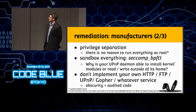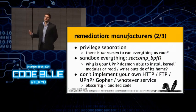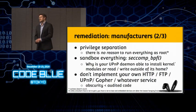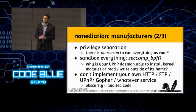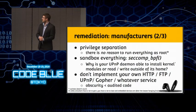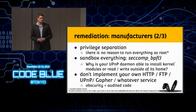Like we said before, there's no reason to run everything as root. Even with those command injection vulnerabilities, if that UPnP daemon was running as the user nobody, we probably wouldn't be able to do a whole lot, but it's running as root. As much as possible, sandbox things. Chrome does this. It's spreading to a lot of other programs. Adobe Reader does this, actually uses Chromium's sandbox to a certain extent. On Linux, this is implemented with seccomp BPF. On Windows, they don't actually have proper sandboxing. Some people might argue with me on that. They have integrity levels, which is close. And then on OS X, there's seatbelt profiles.